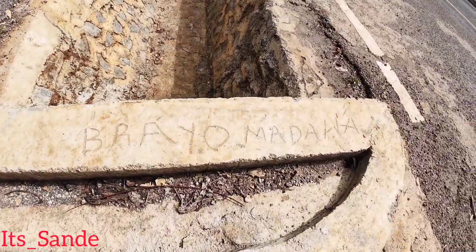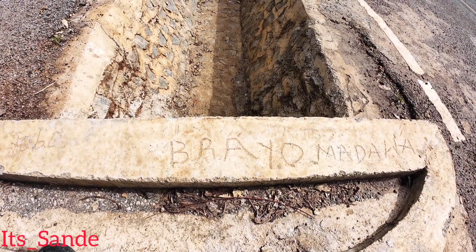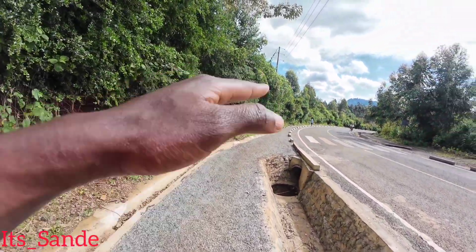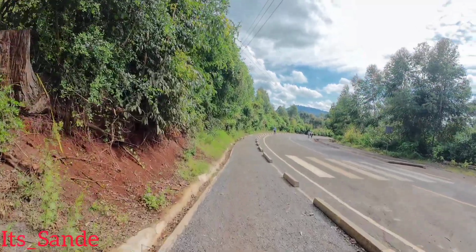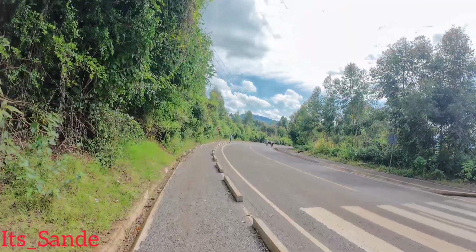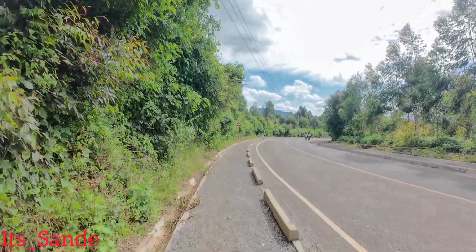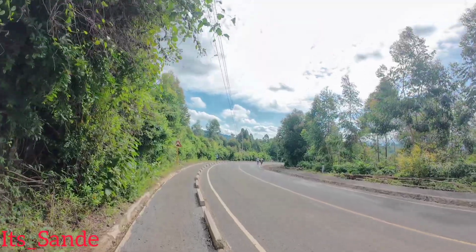There's this vice of people writing on unfinished roads. If they construct a road like this, someone will come and write his or her name, because he knows it will be permanent there once it dries. It's a very funny thing. So let's go down the road to enjoy the beautiful sceneries here.